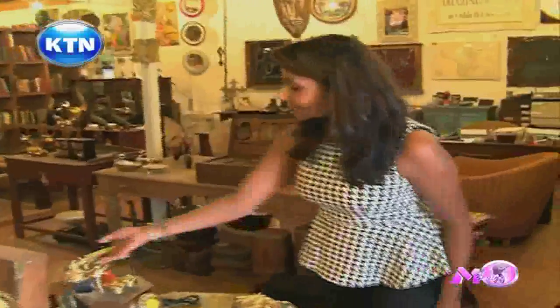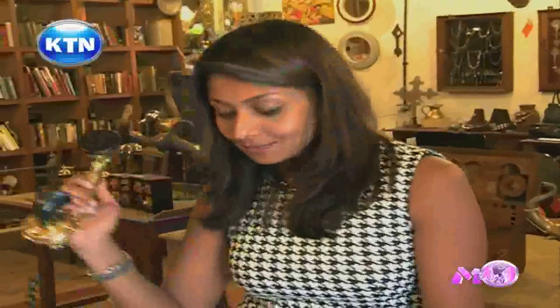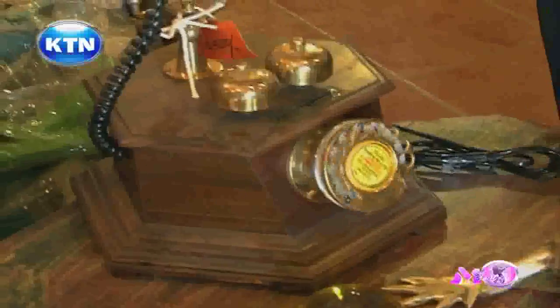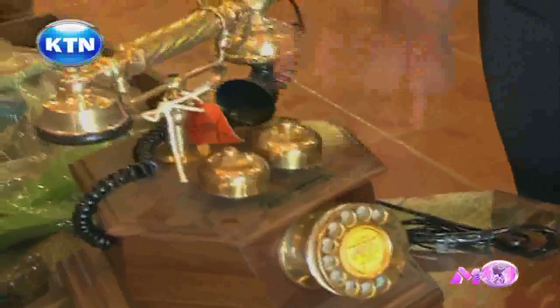Here we have an old telephone which is digitalized. So we have just recycled old pieces, made it into a new tone, and it's got the old features on the phone, but works completely normal. So if you fancy an old phone ring, there you go.